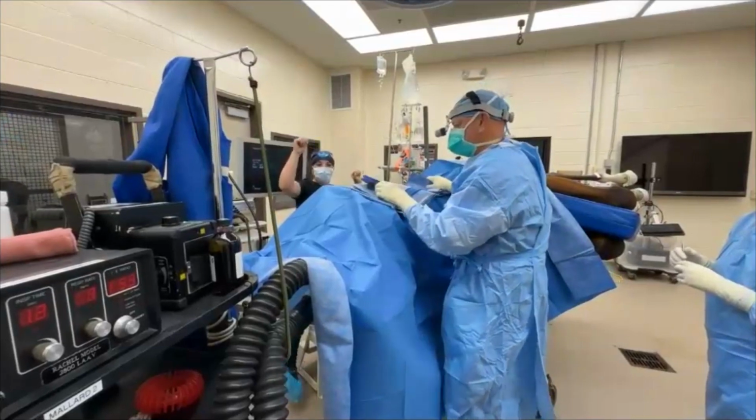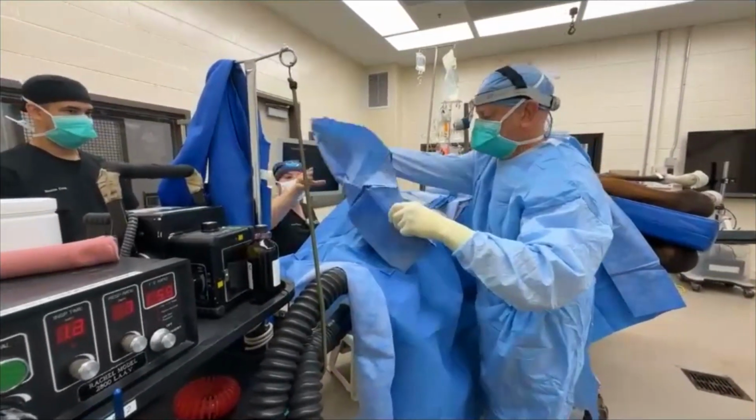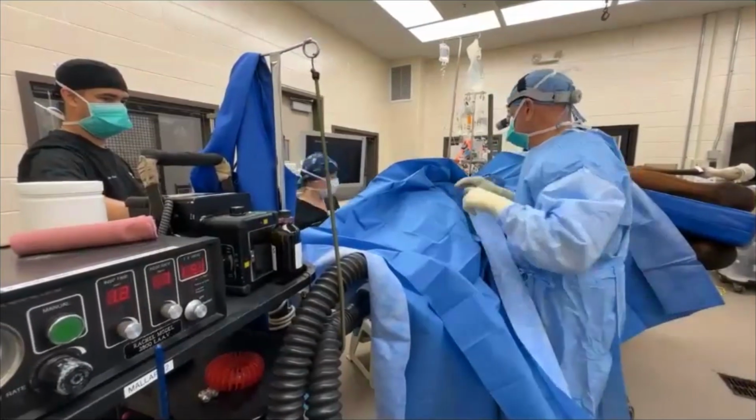And sterility is very, very important. Especially if you're putting a tieback suture in a permanent structure, you do not want that getting infected. So sterility is extremely important here.